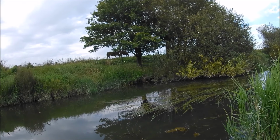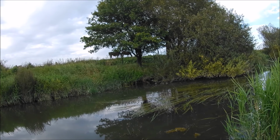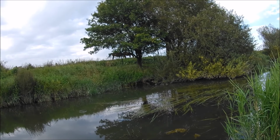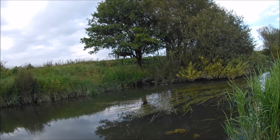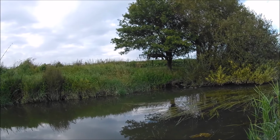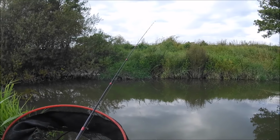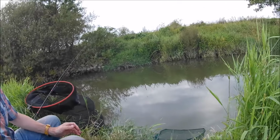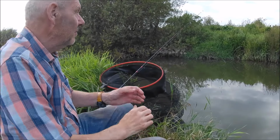I'm still not sure where though, whether to give it a go here or maybe the swim where I caught that tench from. I'm not sure, we'll see. That'll be in a couple of weeks' time. I think what I'm going to do here now, it's virtually quarter past one, I'm going to have one more chuck, and I think that will be my lot. I'm happy with what I've caught today, more than happy.